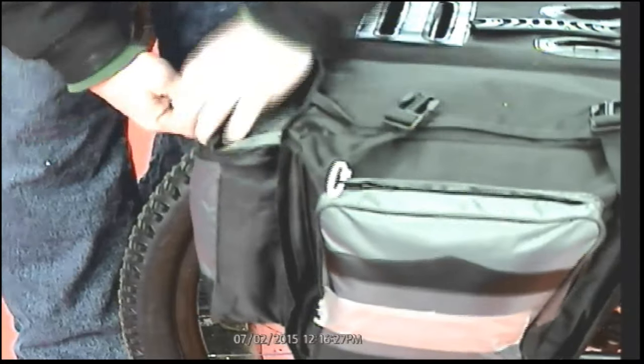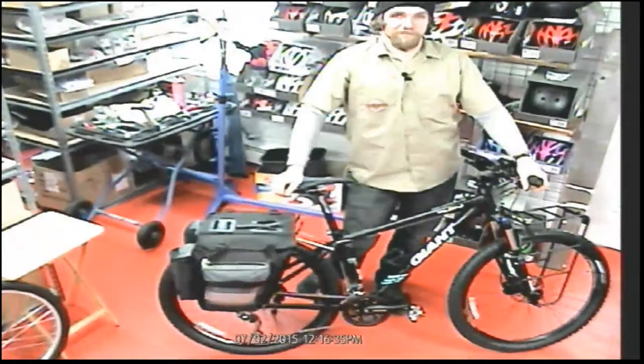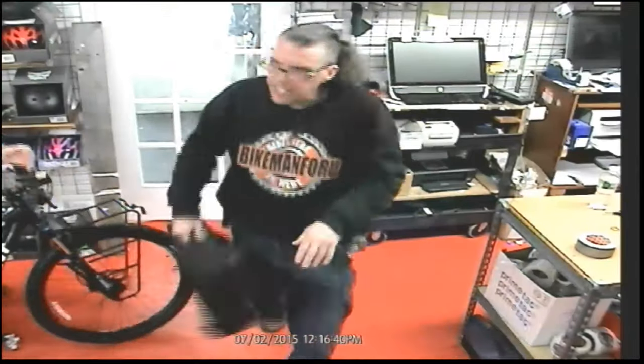Now comes the best part. You want to strap it on? No, we're going to leave it. Just free float it. All right, so next. Also, with this thing. And again, I love this design. The design is awesome.